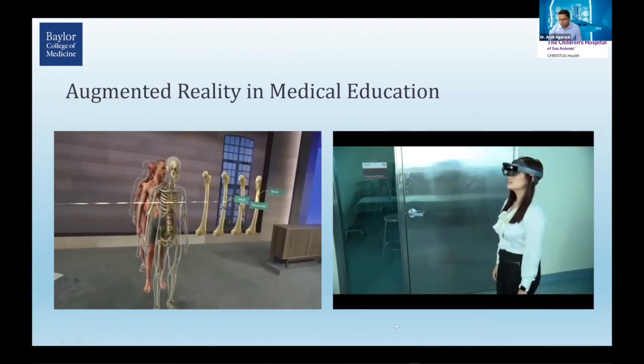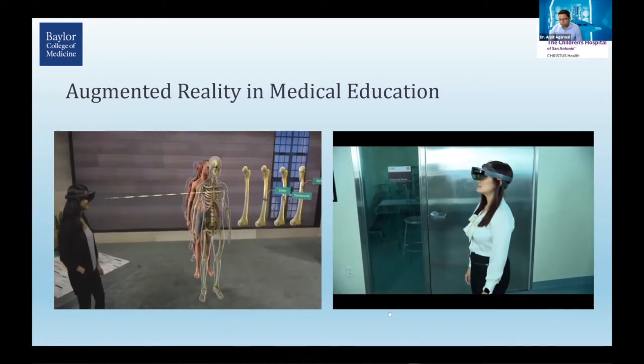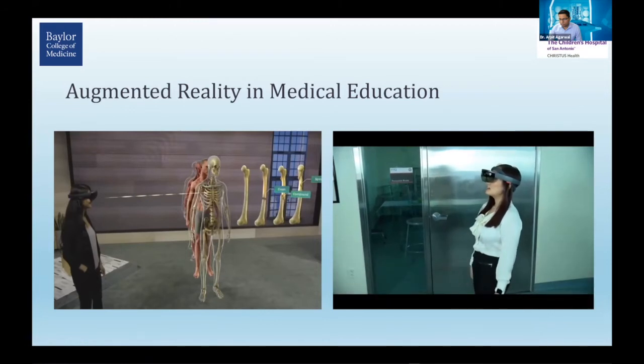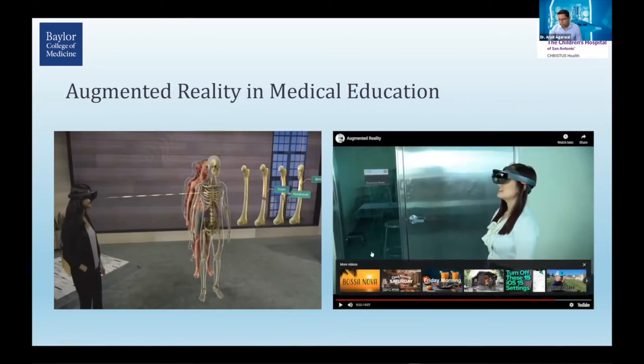Bigger. Smaller. Stop beating. Rotate. So we recently got a grant to expand our work for the medical education.